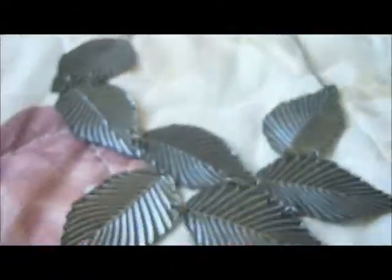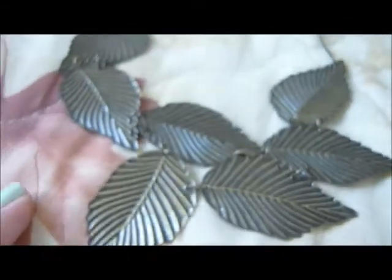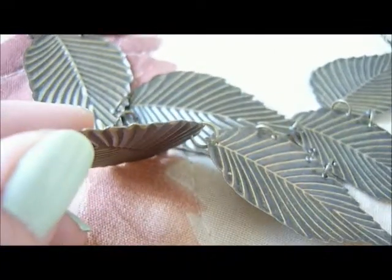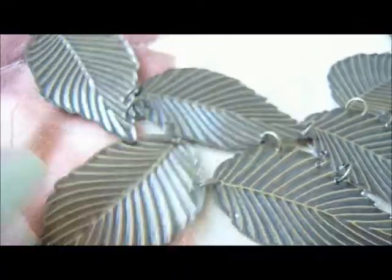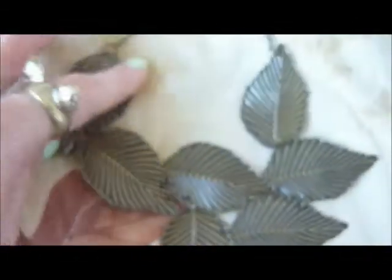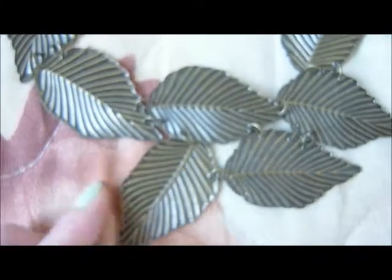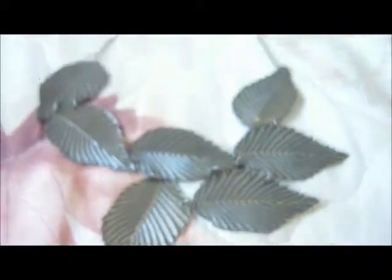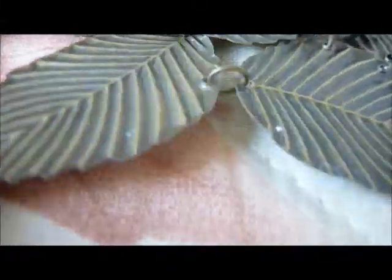Another necklace that I was debating if I should get, because I heard from people on YouTube that it's not that good in quality. Well, it is very thin and lightweight, but for 99 cents, I think it's cute. I'm actually happy with it, and I think it's good for sweaters as well, like for autumn or winter, about this time of the year. So I think it's cute.